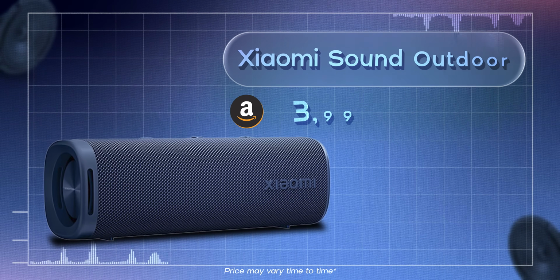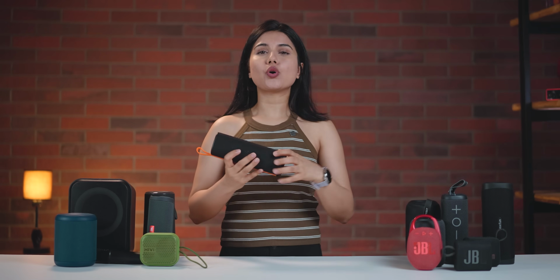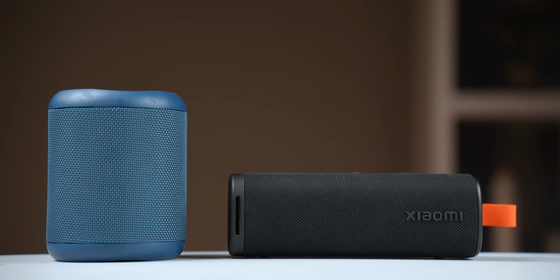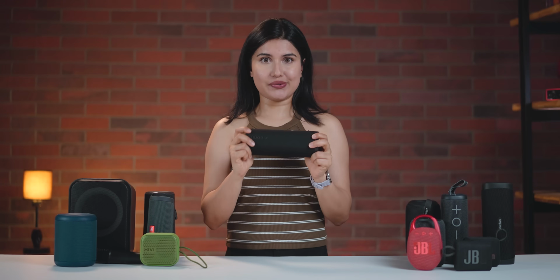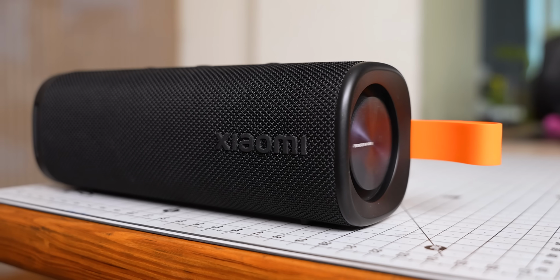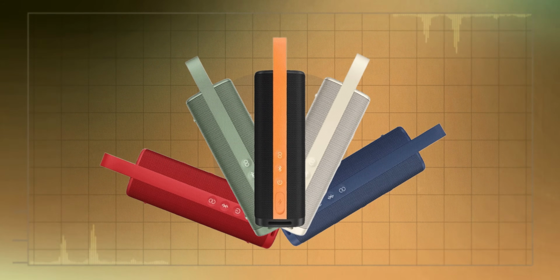Okay, the Xiaomi Sound Outdoor is up next, and for those who love bass and have a budget of around 4,000 rupees, this is a terrific choice because it has a tighter sound with a more controlled, punchy bass hit than something like the Portronics Sound Drum that I talked about before. It is built really well with a proper IP67 rating, a nice fabric-wrapped exterior, and a whole bunch of color options for me to choose from.